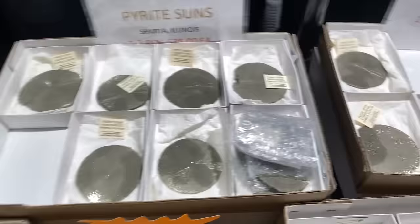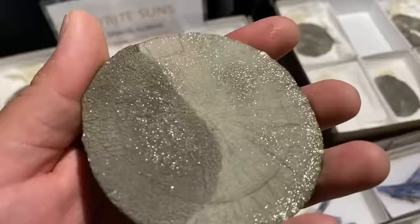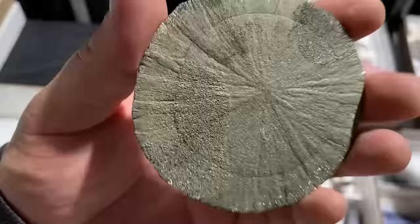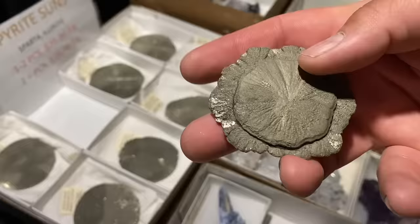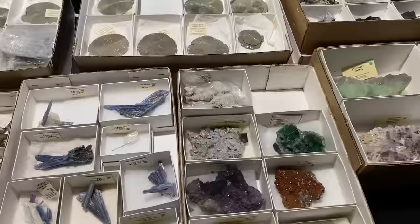Ashley, you want one? Maybe. You gotta pick out a good one for your birthday. Where are they from? They're from Illinois, huh? Mm-hmm. Sparta, Illinois. Yeah, pick a good one out. You know, I don't always just like the big ones. I like the little ones, too. You're like, I don't care, I just want the shine. The shiniest one. That's a very good Veracruz cluster.